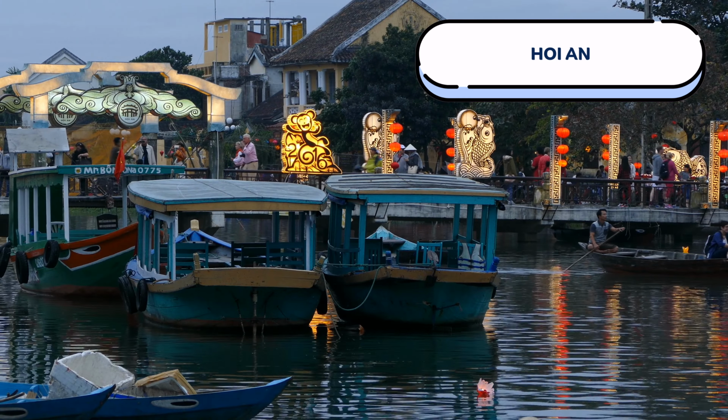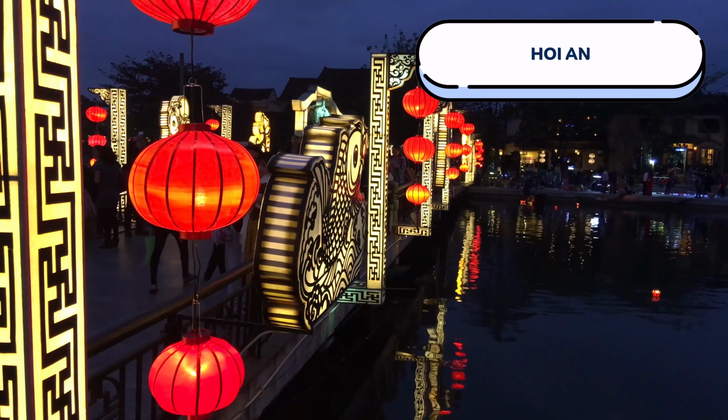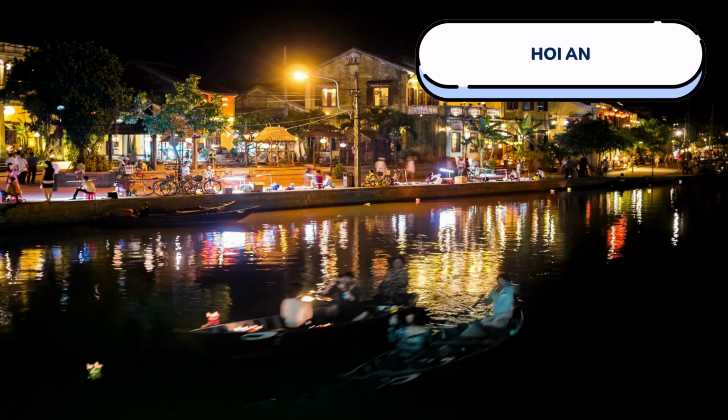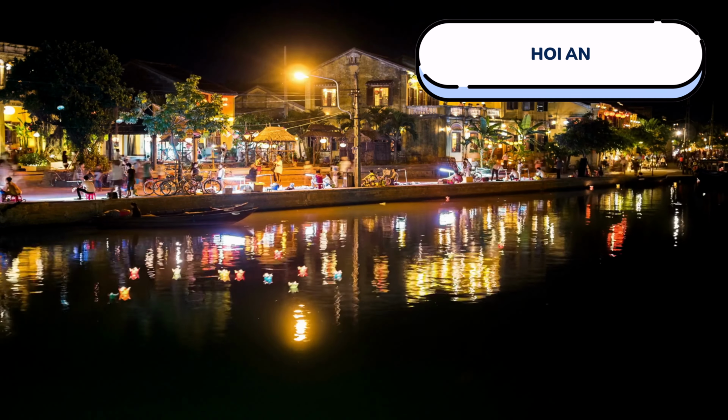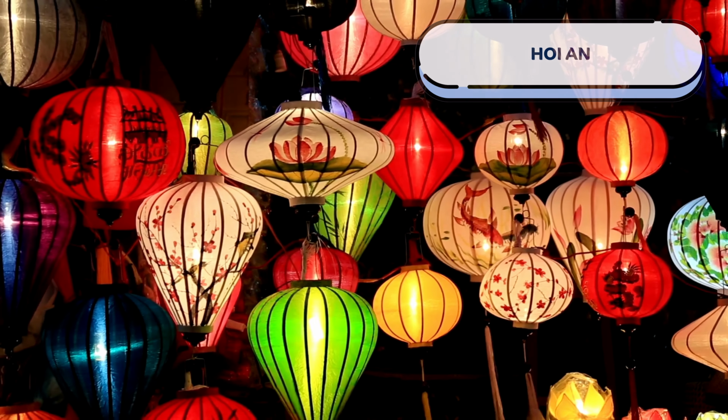Now we'll cover Hoi An more in depth in another video, however this is an incredible option both by day and by night. As the sun sets, the lanterns are lit and floated downriver, and the streets are lit up in all kinds of colour. Truly a magical place.